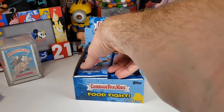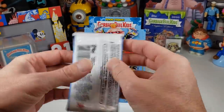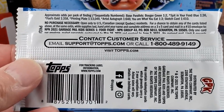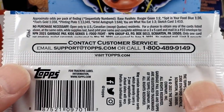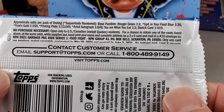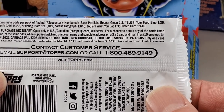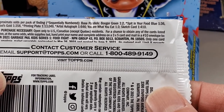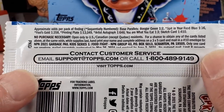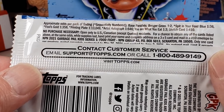All right, pack one, guys. Pack one, Food Fight. Now let's take a look at the odds here. The approximate odds finding per pack, sequentially numbered base parallels, Booger Green 1 and 2. So only 1 and 2 packs now, huh, for Booger Green. Spitting Your Food Blue is going to be 1 out of 36. Really? Only one blue card per box now? That's crazy. Fool's Gold, 1 in 358 packs.